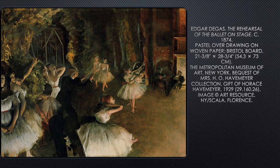So here's another Impressionist painter who has a completely different take. This is Edgar Degas. And he's very interested in movement and in bodies and physical poses. So he does a lot of studies of dancers. He's interested in patterns of motion. He also experiments a lot with composition, so does things in a very interesting and different way.